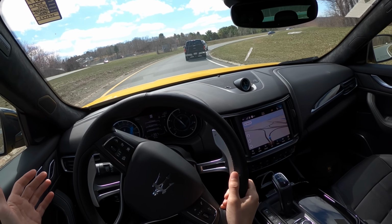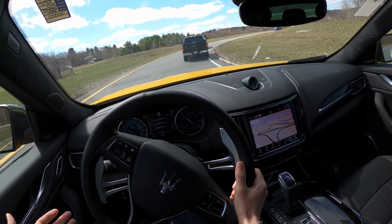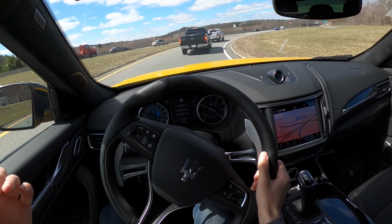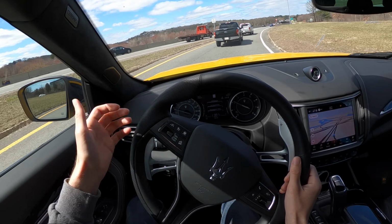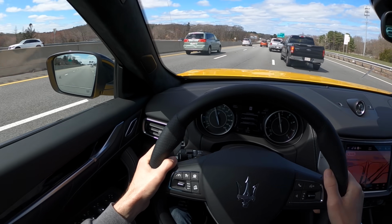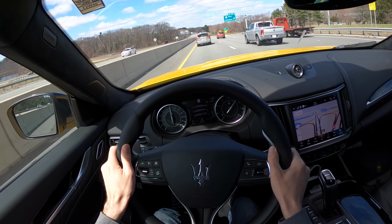Maserati seems like such a misunderstood brand, because are they a sports car? Is it a luxury car? I don't think it does either particularly perfectly. There's a lot of compromise between the two, but then again, it's kind of always been like that, which leads me to believe Maserati is about character.